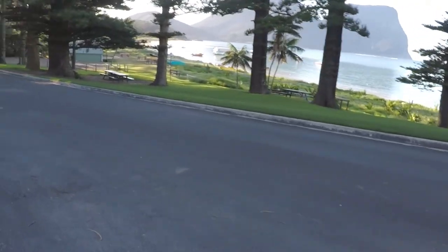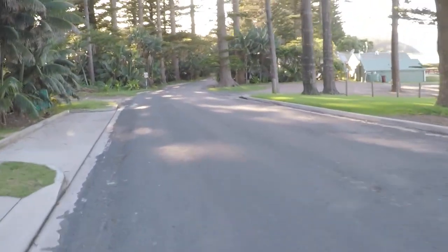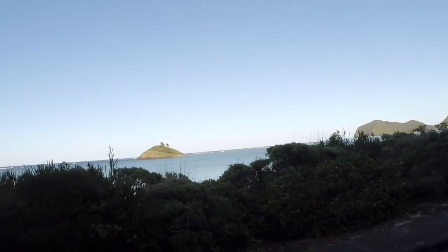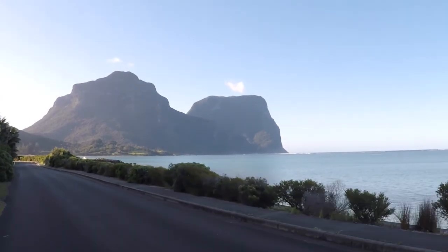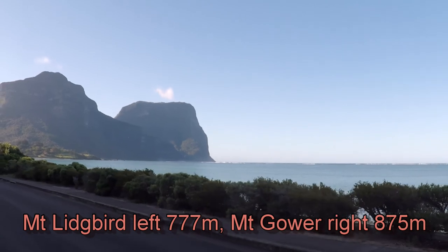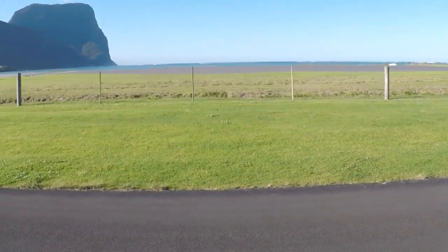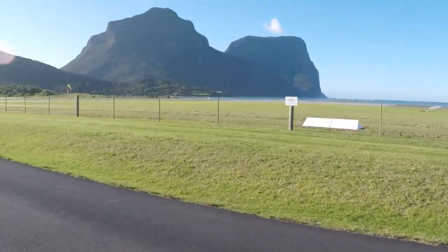So I'm gonna ride south past the airport to the start line. What a morning. It's just beautiful. So Mt Gower is a peak on the right. Looks smaller with the perspective, but it's actually bigger. They're coming up to the main airport now. There's Lord Howe's airstrip. It's only 1 kilometre long. You've got to make sure they land accurately. There's no room for error.